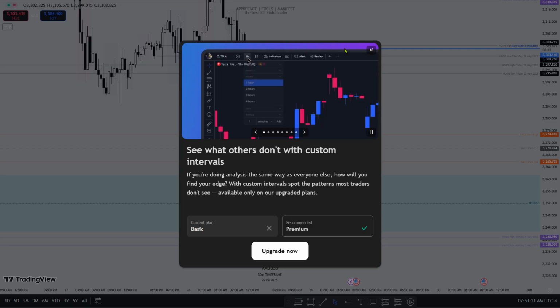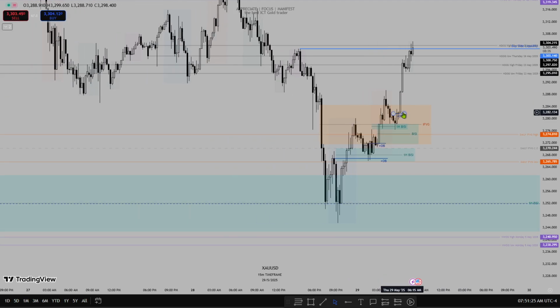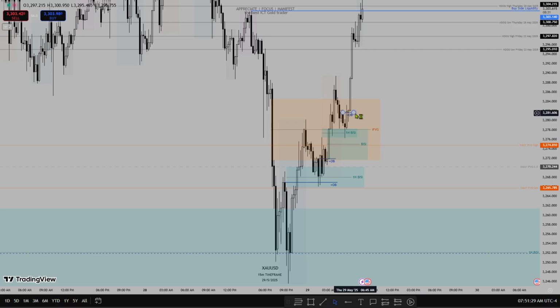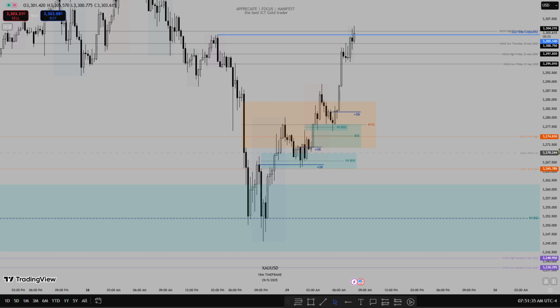15 minute. I think I pressed a different time frame. 15 minute. This is where all the magic happens. This is where I monitor every single price move. The 15 minute is my baby, okay? In terms of execution, and the 5 minute and the 3 minute, that's where the magic really happens.